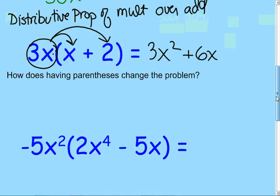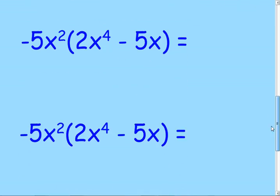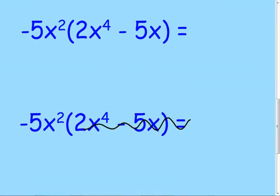So let's try this next one. And this one's in here twice, so we don't need to do it twice. So we're going to multiply these together. So first I multiply the coefficients. So we're going to multiply negative 5 times 2. What's that going to give me? Negative 10. And actually this turns out to be the easier part, I think, for you guys. Jay, what about the x's? I have x squared times x to the 4th. So I'll have x to the what? Good.